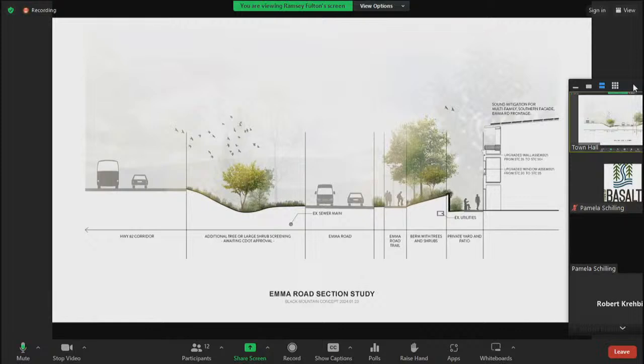The landscape you see in between Highway 82 and Emma Road, right now, some is existing. We've got a willow ravine there. We would hope to boost that a little bit. CDOT will have to approve that. We know we can't do trees, but maybe we can get a little bit of additional shrub cover in there, bring in some willows, et cetera.